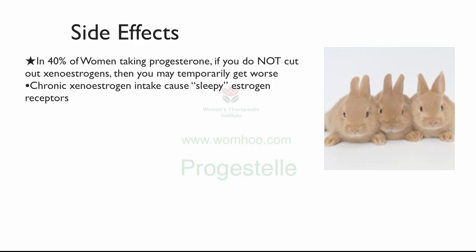It turns out that chronic xenoestrogen intake can cause sleepy estrogen receptors. Most women in America are using things on their skin that have some kind of herb or chemical in it that's estrogenic. When these herbs or chemicals go into the body, this chronic estrogen exposure causes your estrogen receptors to be sleepy. Progesterone wakes up the sleepy estrogen receptors, and then you get more estrogen dominant, and you go, damn progesterone, it's progesterone's fault, I hate progesterone, it's the worst possible thing you could use, I'll never use it again.